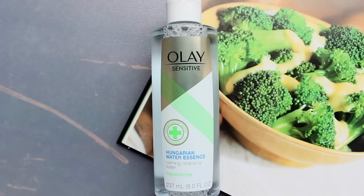Next up is from Olay. Now this is from their sensitive line. It's their Hungarian Water Essence Calming Cleansing Water. So think of this as a micellar water. That's how I took it, as something that is going to help remove the makeup. Nothing really strong makeup. If you don't wear makeup and you have sensitive skin, this is something I would recommend. If face wipes are too rough or abrasive for your skin, again, if you have sensitive skin, this would be for you.